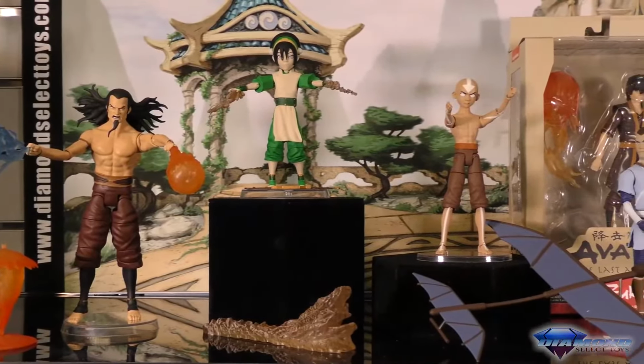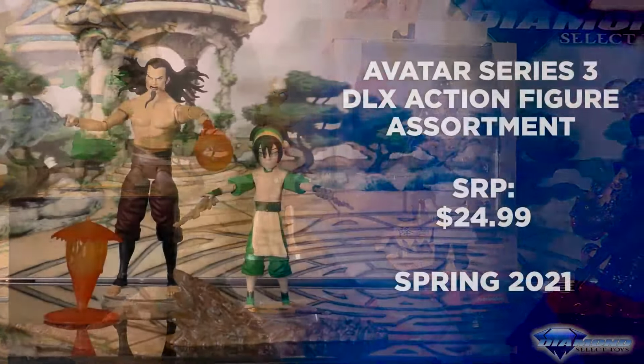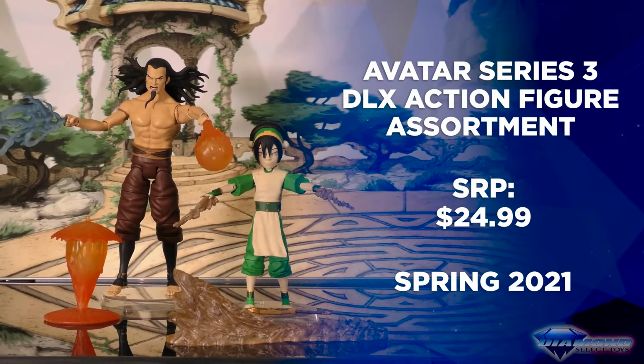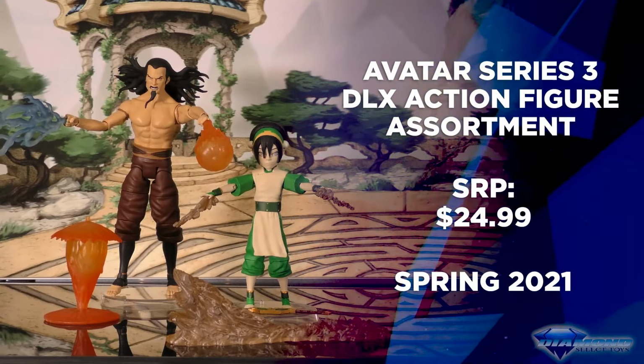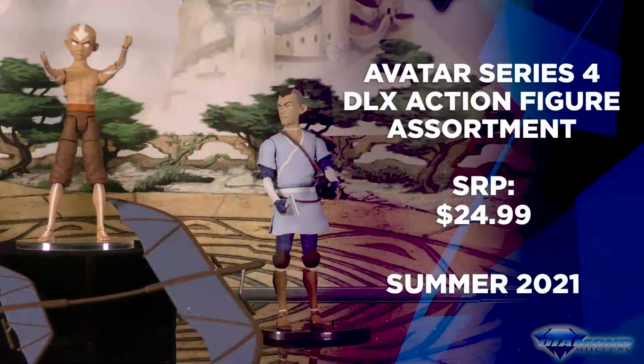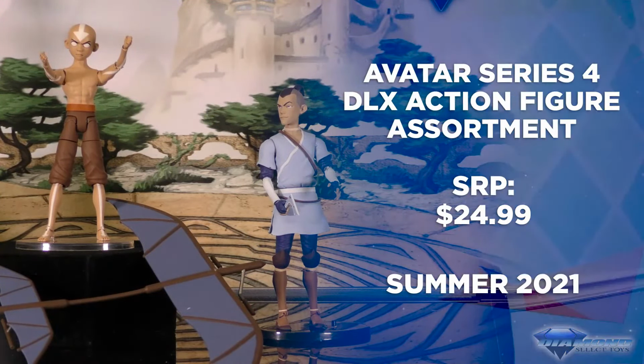Next we have Avatar, The Legend of Aang. Series 3 is composed of Fire Lord Ozai and Toph. Fire Lord Ozai is depicted in his version where he fights Aang in the Battle of Wulong Forest. Toph is the earthbending member of Team Avatar. Next we have Series 5 with Final Battle Aang and Sokka. Final Battle Aang goes with Fire Lord Ozai to depict their final battle in Wulong Forest.